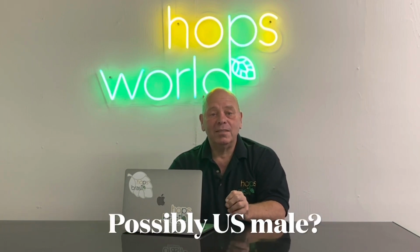Open pollination means that they don't know exactly what the male was, but it's thought that possibly the male was a United States male, because at that time they had already started using US males in their breeding program. Now, Brewer's Bates, the mother, I cannot find anything on that variety, literally, other than it was used by Professor Salmon in his breeding program, and it's the mother of WGV. That's all I can find. If anybody knows anything about that variety, please put a link or a little note below, okay?